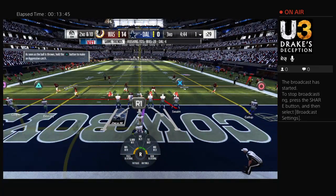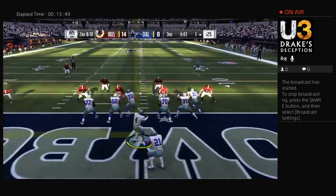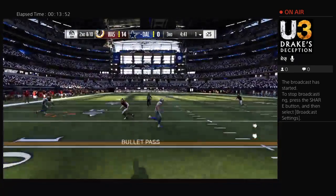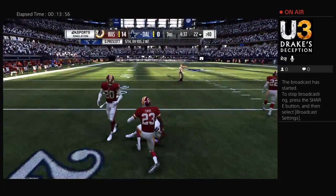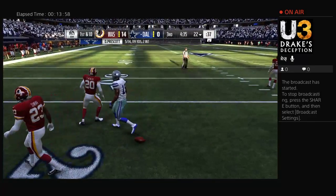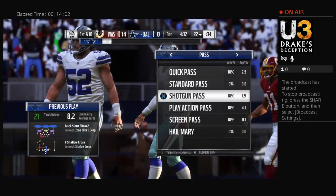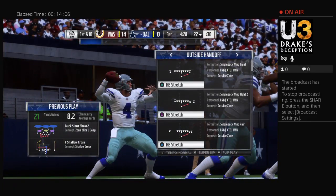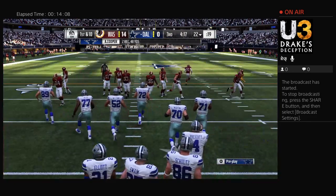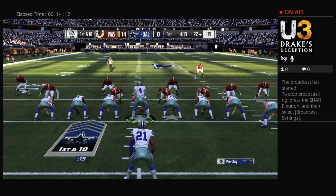So now 2nd and 10 after the incompletion on first down. Prescott from the gun. To the left side and complete for Amari Cooper. And they're going to get this all the way out past the 20. And a nice gain at 21 yards. Now they can breathe a little easier, some room to operate as they've got it 1st and 10 now out past the 20.